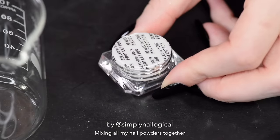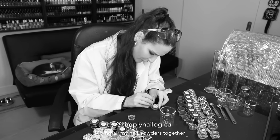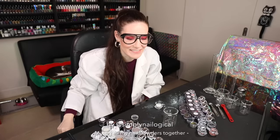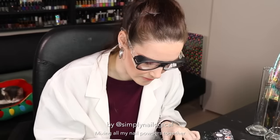Sealed for my protection. Sealed for my... Okay, maybe on second thought, I do need to wear these. Everything is contaminated. I don't have a bachelor or a master of science, only of the arts.